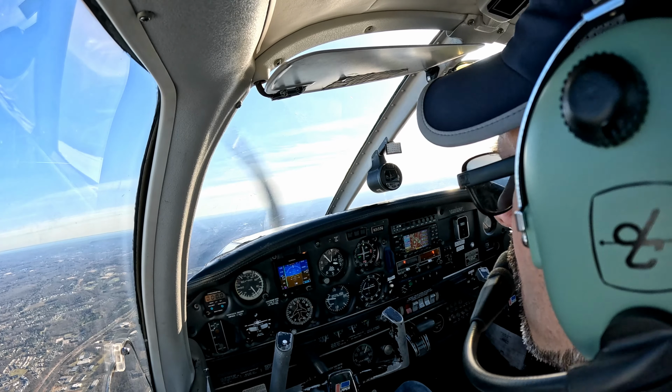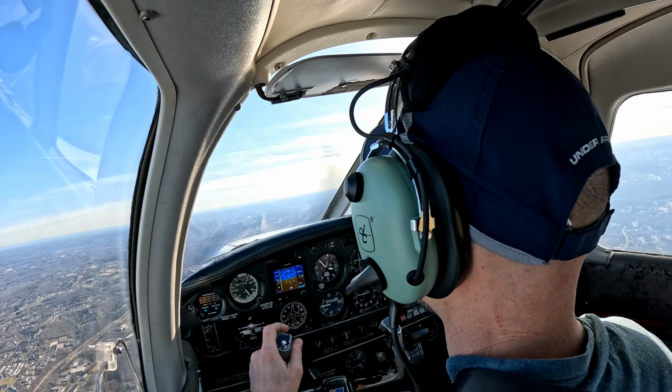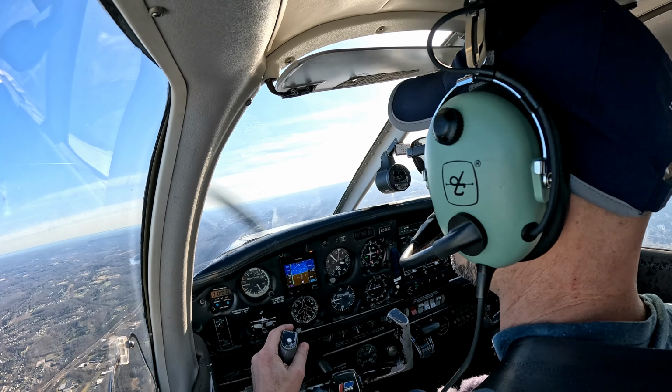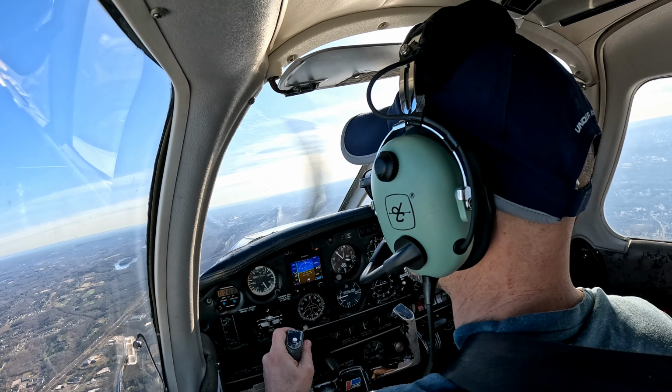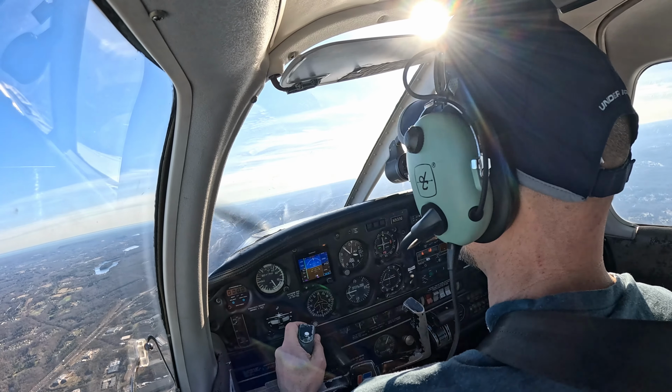Full self-flying Tesla. Quebec, traffic 11 o'clock, 5 miles northwestbound, 2,000, indicated type unknown. 3-3 go back looking for traffic, 11 o'clock. Approach Cessna, November 25. Alright, let's keep an eye on this traffic. 4,500. 9 foot Delta, Riley approach, roger.